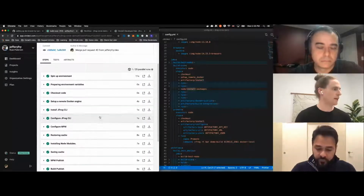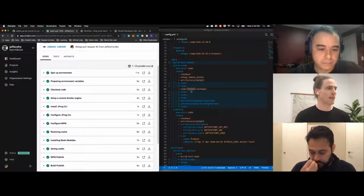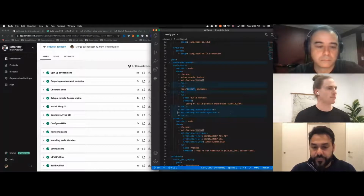And you can see that over here. So it runs a couple of these pieces, tries to speed up installing the node modules, which is a really fun thing to wait on usually. So it's nice to have that cached. And then a couple different orb pieces, and then different commands that are run a bit differently.